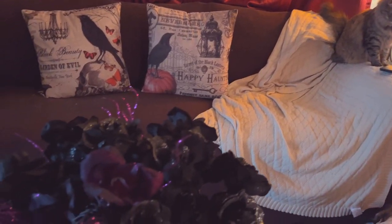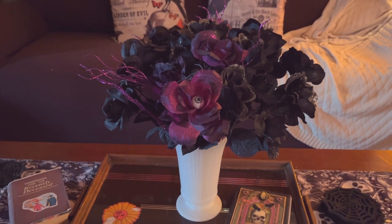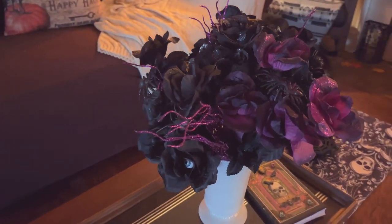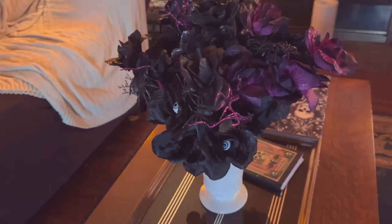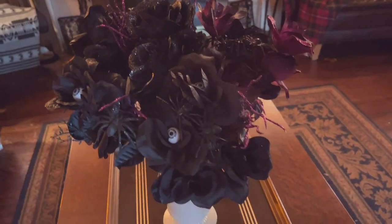Fake flowers are the best for Halloween because, ironically, they never die, even when they have eyes and spiders in them. Fake spiders, of course, otherwise, no. These black, dusty roses look wonderful in a white milk glass vase.